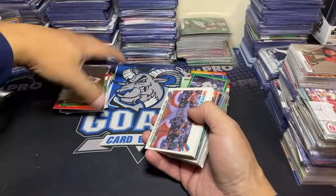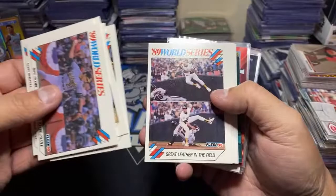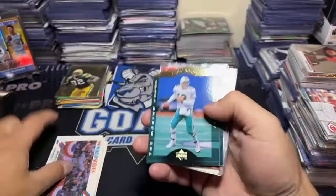World Series cards. See if they have an earthquake card. That'd be cool. Game one, A's out on top. Come on, where's the earthquake card? Darn it. Ooh, nice little cut above Dan Marino's.